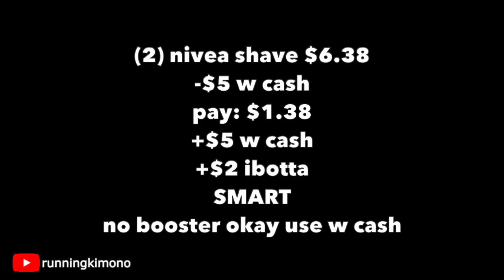Okay, guys, 2 of those Nivea shave creams is $6.38. Use $5 in Walgreens cash, pay $1.38. Get back $5 in Walgreens cash, $2 back from Ibotta. I call this a smart deal. Remember, if you're not doing this with a booster, yes, you absolutely can use Walgreens cash, spend it to earn it for this scenario because it's called a buy deal. And if you wanted to grab, say, 4 cans or 6 cans, get $10 back, $15 back. Yes, that works. And I, in fact, did that on Tuesday.